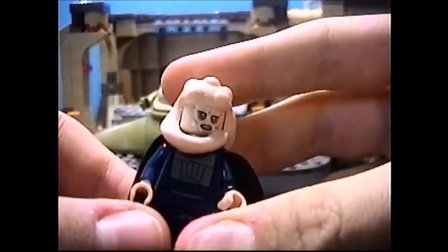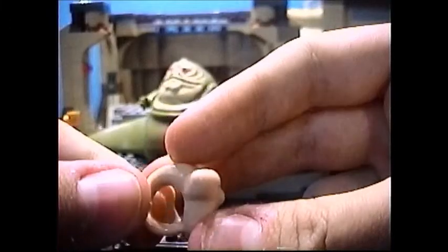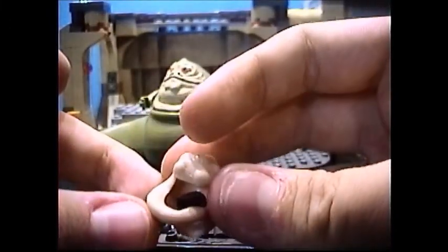Here's Bib Fortuna. He's pretty freaky looking. Once again, a very unique headpiece. So you can already see why this set is going up in money. Well past price per piece, 10 cents per piece.